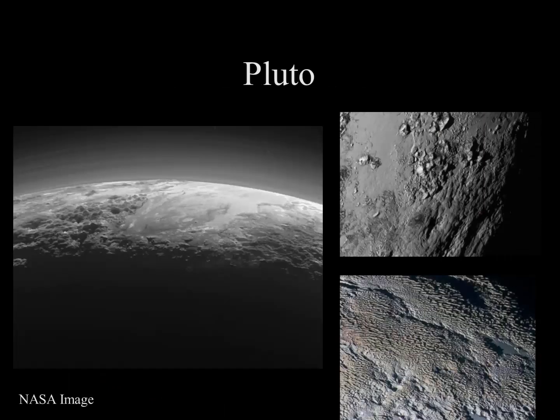Here we can see some of Pluto's mountains and unique wrinkled terrain. We can also see Pluto has a complex, layered atmosphere.